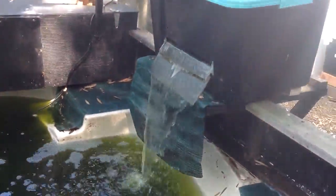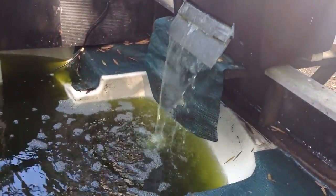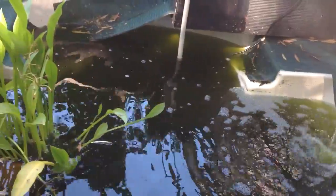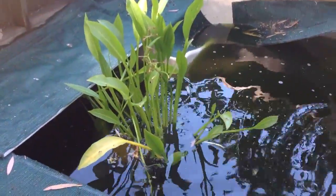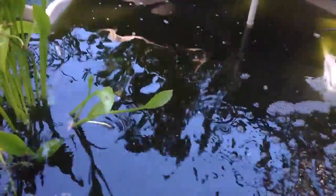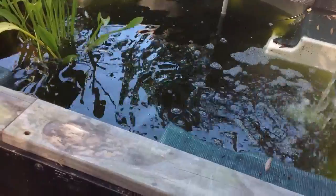But now we've got that all fixed up just recently, and we also put a bigger pump in, so it's pumping out more water, so it should start clearing up really well. Plus we've added this live plant in, that'll help clear the water up too. And the turtles, you can't really see them. They're around, sticking their heads up sometimes, but it's a bit hard to see them, so sorry about that.